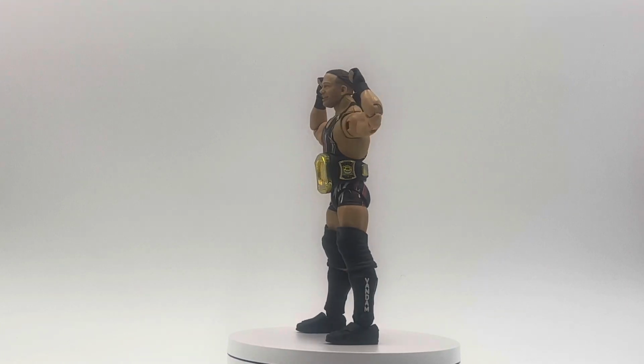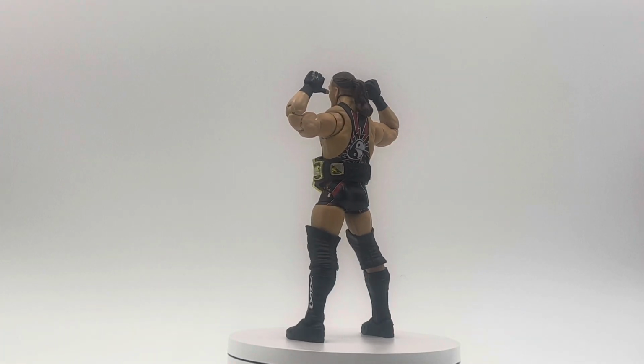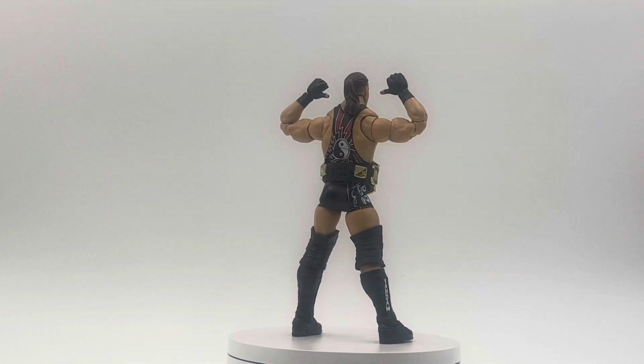The WWE Championship does have a problem. This is not the WWE Championship it actually comes with. It actually says John Cena on it, which is weird. And it has the WWE Championship on the side plates upside down, so that's another weird thing about it. But other than that, I think it's a fantastic figure right here.